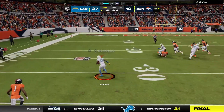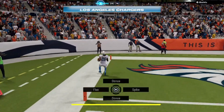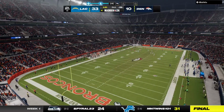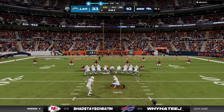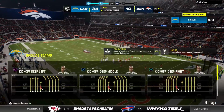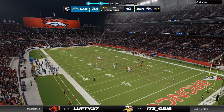They're going for Hamler, but this is intercepted. Picked off by Asante Samuel Jr. And he brings this one back. It's a pick 6 and a Charger TD. The try here for the extra point. And he's been a busy man, 5 for 5 now as he knocks another one through to extend the lead. Broncos 10.